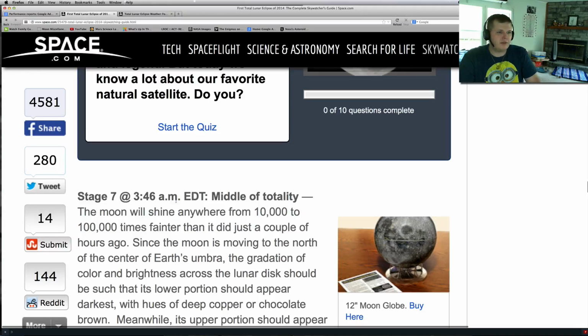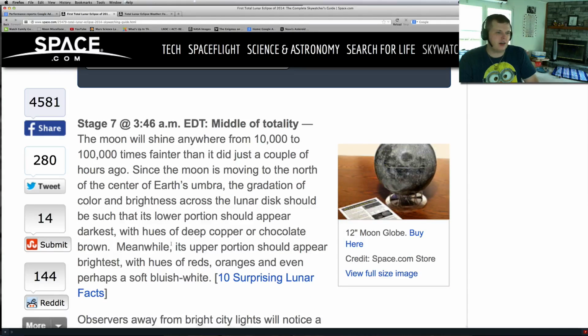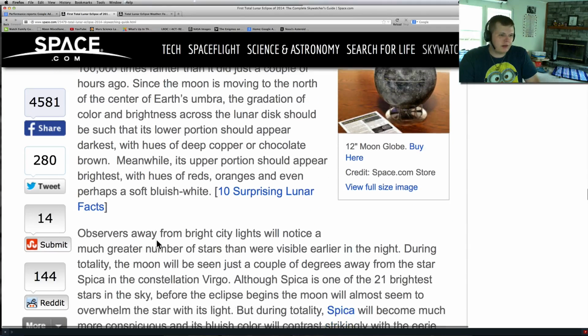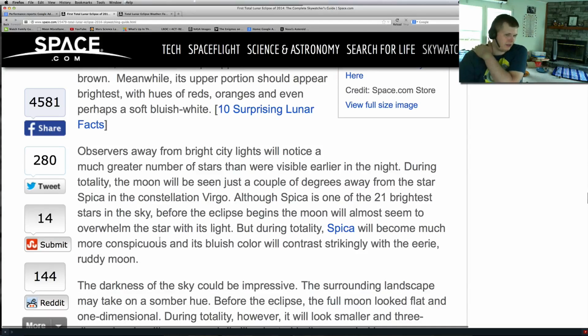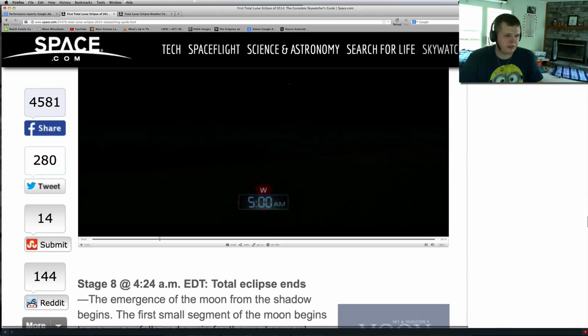At 3:46 a.m., middle of totality, the moon will shine anywhere from 10,000 to 100,000 times fainter than it did a couple hours ago. So it's going to be really dark, and observers away from bright city lights will notice a much greater number of stars visible than earlier in the night. We're kind of out here in the middle of nowhere, where I am in Maryland, so I'm hoping we get through it and can actually see it here.